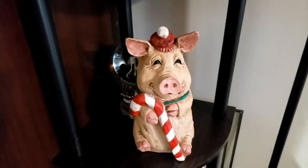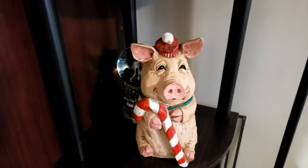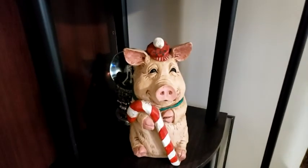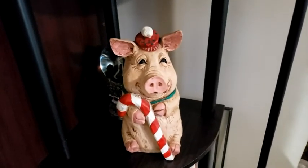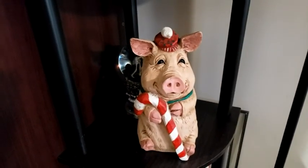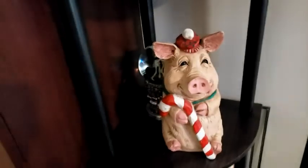But I always look for Christmas pig related stuff because my mom loved pigs too, so it's kind of my tradition to still keep her memory around, you know? So I always get something pig related at Christmas time, which is why there's so many pig ornaments on my Christmas tree. But yeah, I just thought I'd show you a quick little overview of what I did to decorate so far.